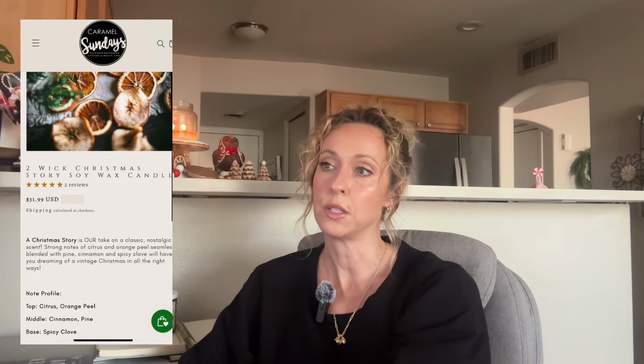Now, another one on my list that if I don't get to, which I don't have a feeling I'm going to have a problem with this one, but we don't know yet, is Christmas Story. So Christmas Story is a classic for them. I know that they've had this many years past, and I love this type of fragrance. So this is top notes of citrus and orange peel, middle notes of cinnamon and pine, and a base of spicy clove. So this makes me feel as if it's like a pomander type of fragrance. I have so many candles in that realm, but I want another and I want to see their take on it. If I don't get it, I'm not going to be super upset, but I am going to add it to cart if it's available.